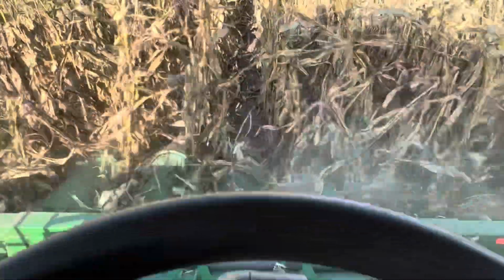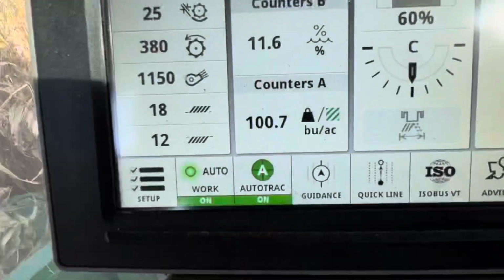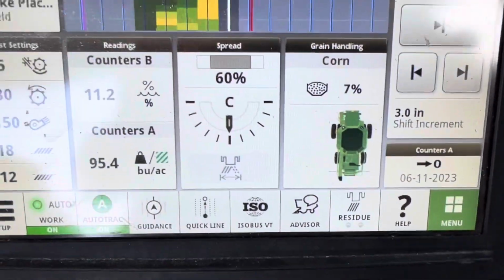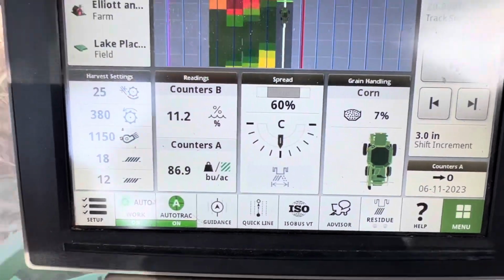Well, here we go. We're gonna kick her in and start picking corn. And we are harvesting away. You see the corn pouring in the back. Corn's pretty good too. It's making over 100 right through here. So we'll take it. Well, we're rolling. Everything's working pretty good.